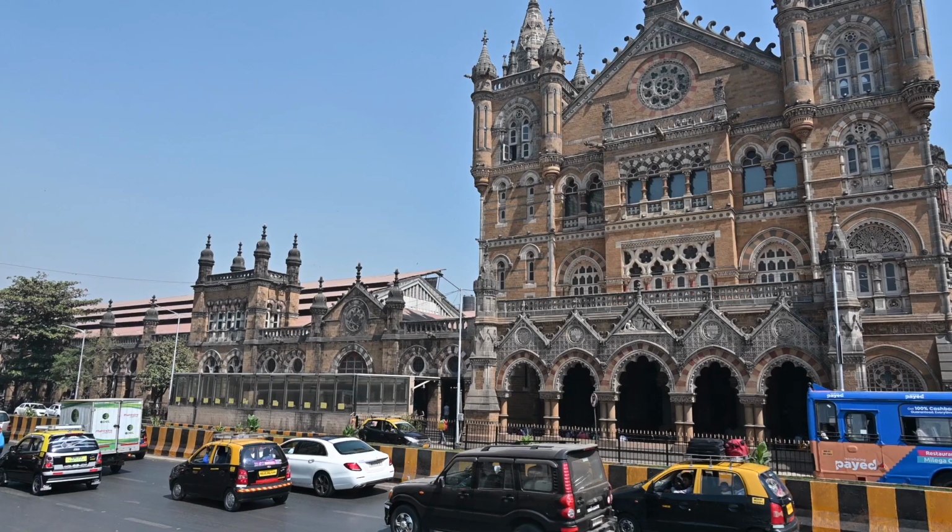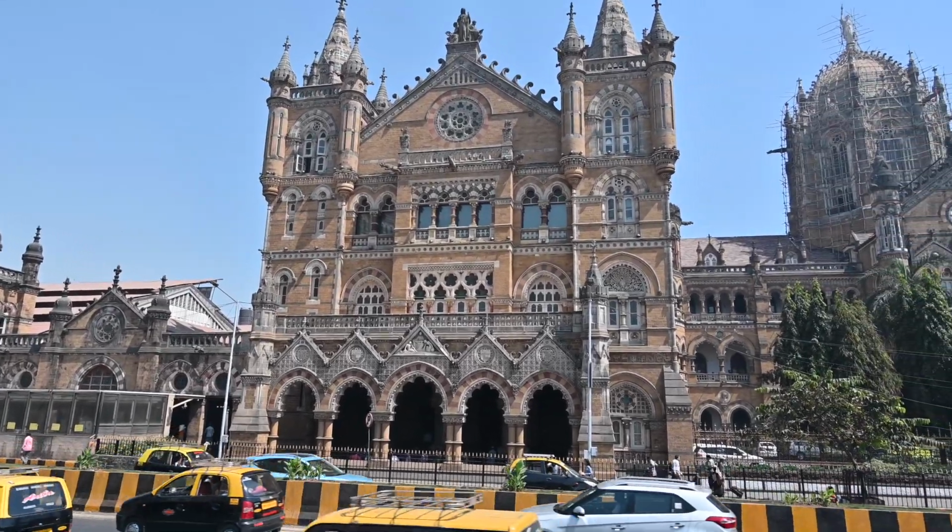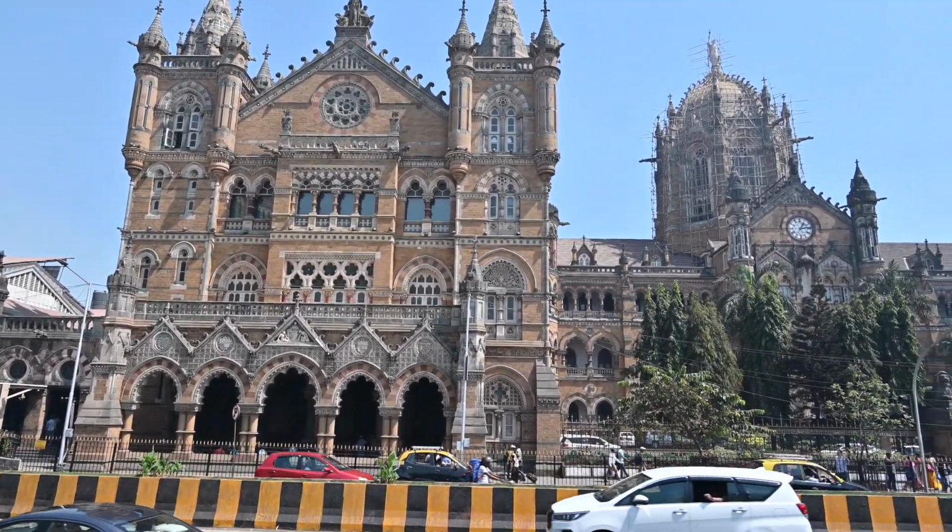That is the Victoria Terminus, a big, ornate, fancy railway station, which was huge.